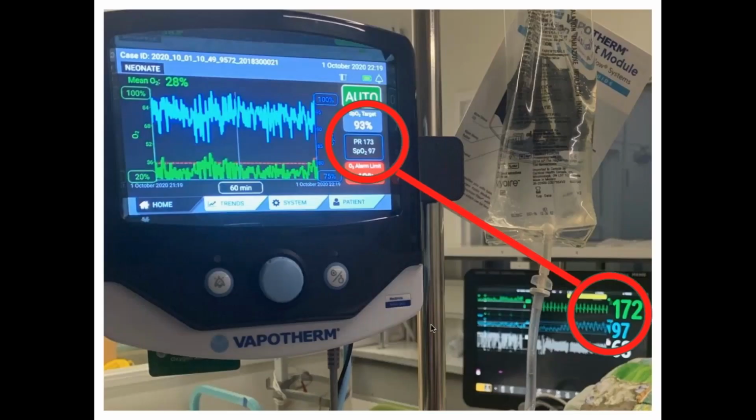So here we are. Of course, I'm going to take a photograph of one that's behaving absolutely perfectly, 97, 97. But that's ideally what you're wanting to see, the two correlating well.